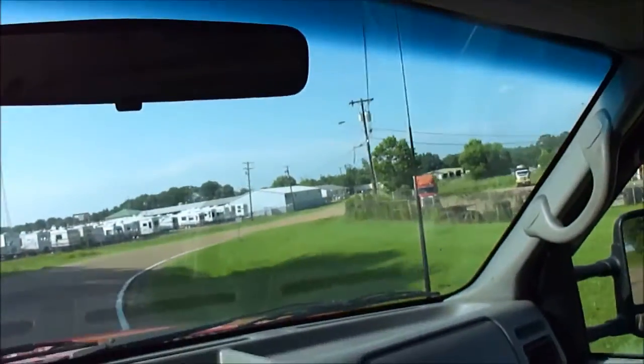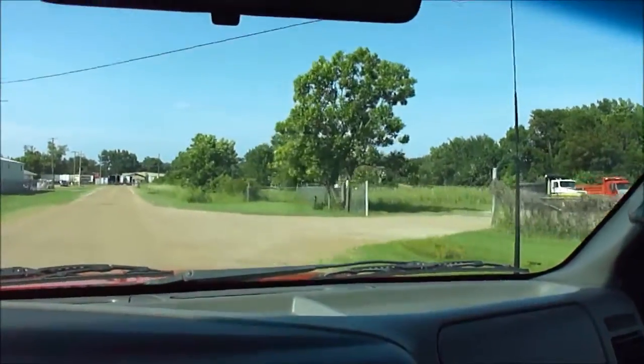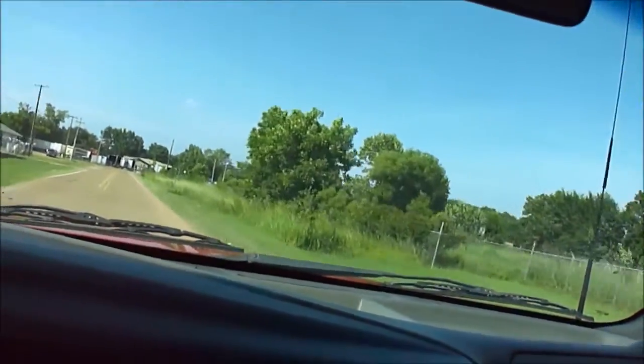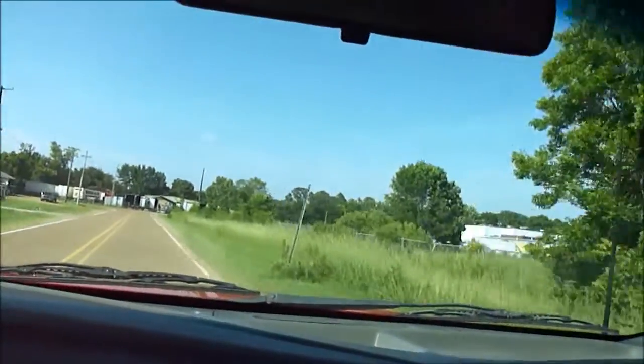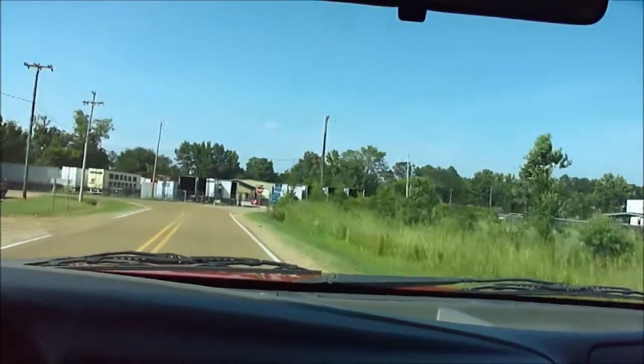As you can see, headliner's nice. No smoker's holes, no holes in the seats. You can tell this truck, just from the fact alone that the seats have no rips or tears, has spent its life on the highway. It hasn't been running short trips or errands.